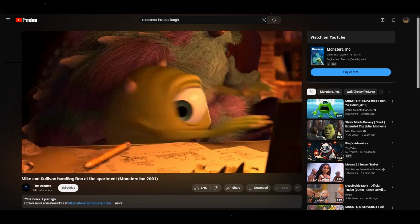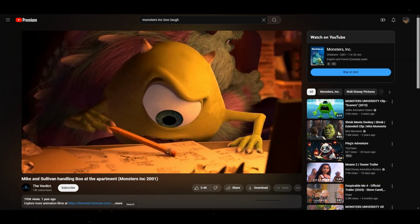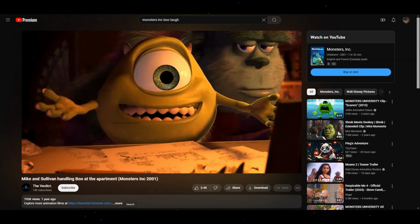Hey, look, I think I have a plan here. Using mainly spoons, we dig a tunnel under the city and release it into the wild.